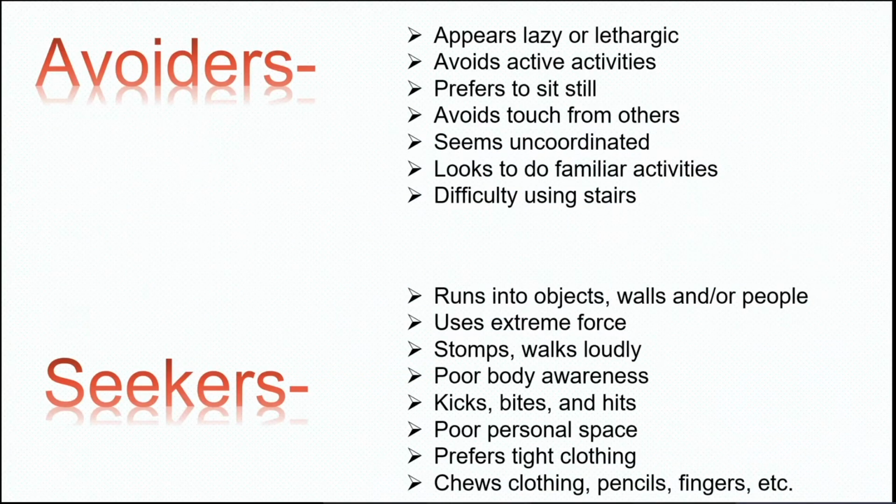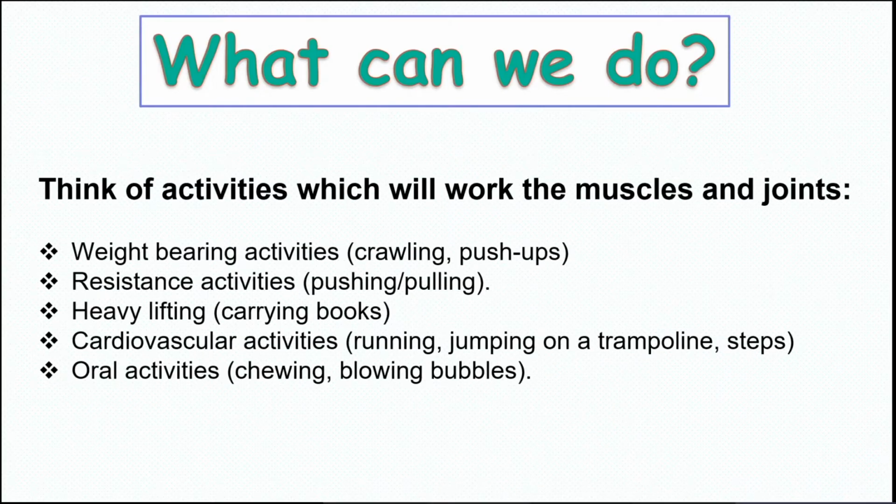So remember, the one thing that we talked about was proprioception. That's one of our first senses that we talked about, and it's our body's place in space. It helps us to stay balanced and understand where our body is in relation to other objects that are around us. These are some of the activities that we can do when it comes to our proprioception.